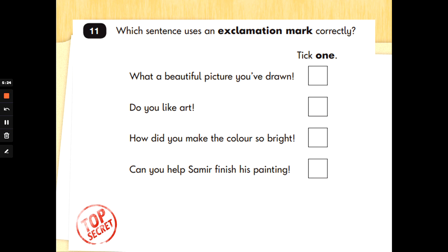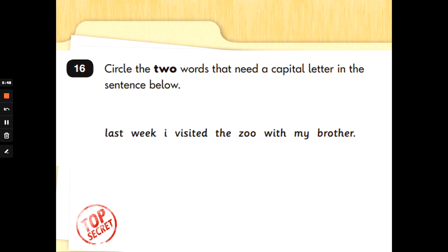How did you make the colour so bright? You could answer that, so that is also a question, and that exclamation mark is incorrect. Can you help Samir finish his painting? We could answer that with yes or no, so that is another question. So the only one that has been used properly is in this top one. What a beautiful picture you've drawn, and that's what I would tick there. Well done. Number 16. Circle the 2 words that need a capital letter in the sentence below.